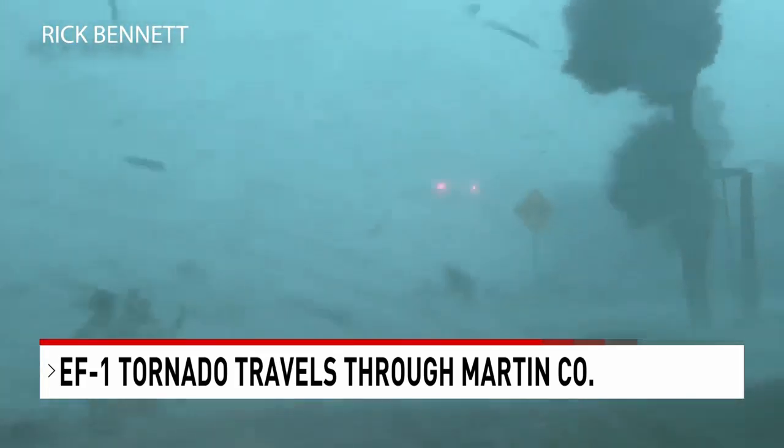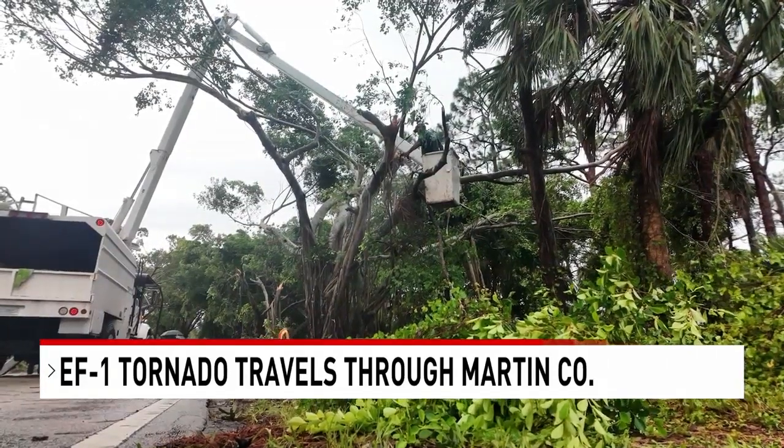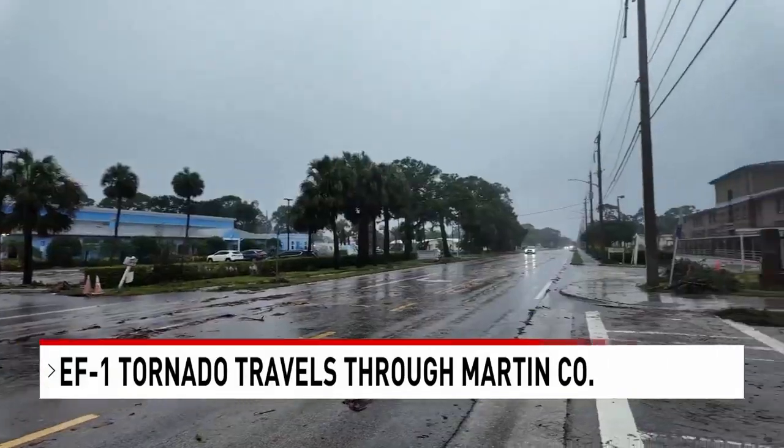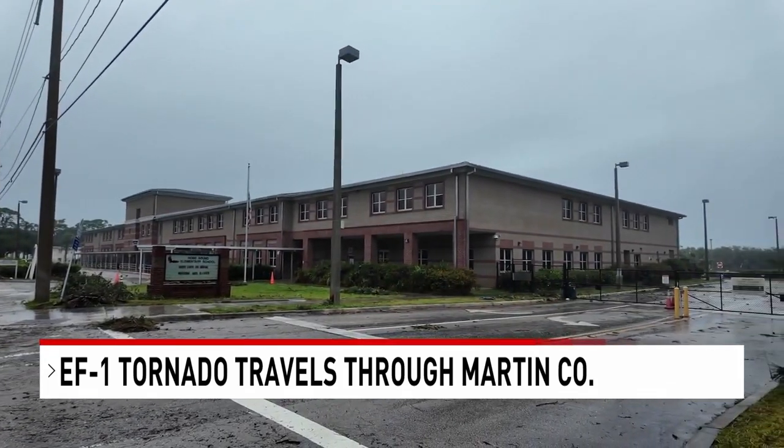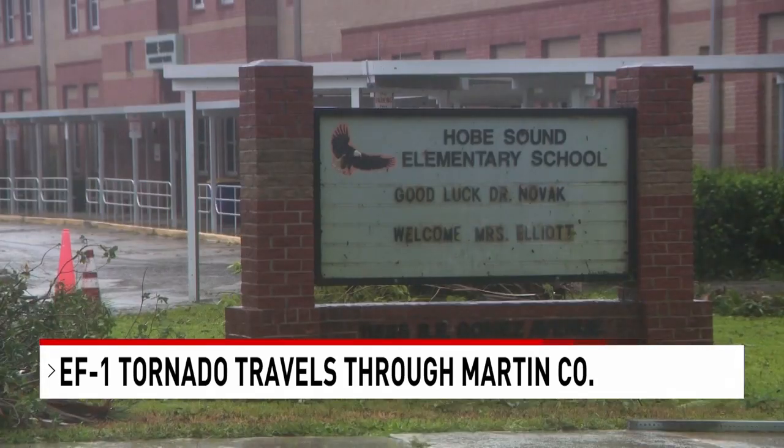An initial survey from the National Weather Service shows the tornado touching down near US 1, heading east down Bridge Road before crossing into Jupiter Island. Just steps away, children attending summer school at Hobe Sound Elementary were evacuated and safely moved to the Port Salerno campus out of an abundance of caution.